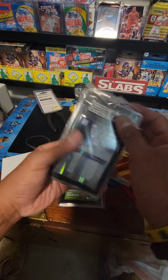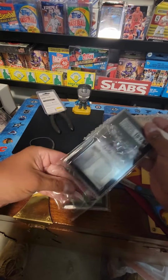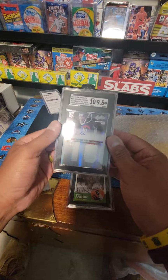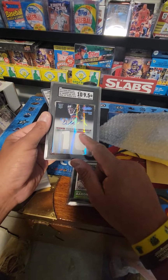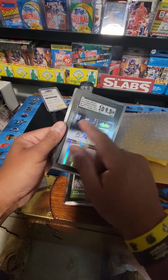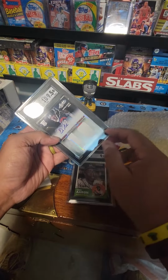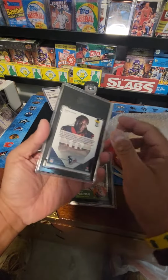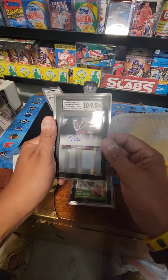DeAndre Hopkins, 2013. Let's just take it out. 2013 rookie RPA, 2-color patch. Barely made the cut. Number 10. 10 on the auto, 9.5 on the card. 15 out of 25. So he'll be back, what, week 6? I thought that was pretty dang cool.